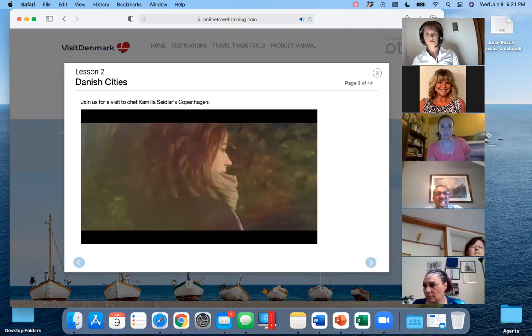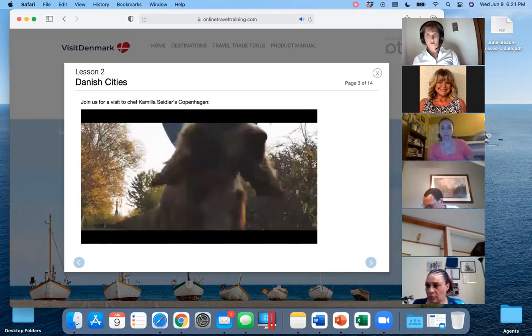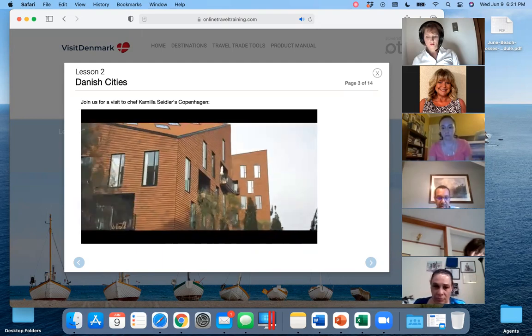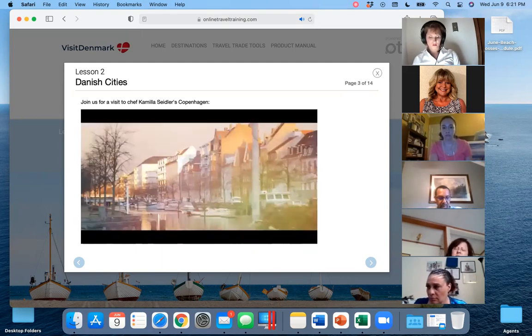So my favorite thing to do in the morning is start out by taking a walk with Papito. We love to walk around the ramparts. I like to cycle around Copenhagen because it's the best way to get around, and Kristiansand is like walking in a history book.